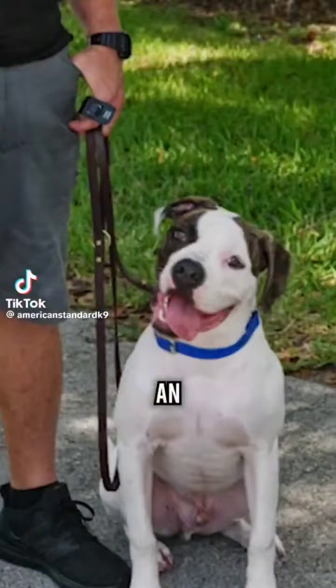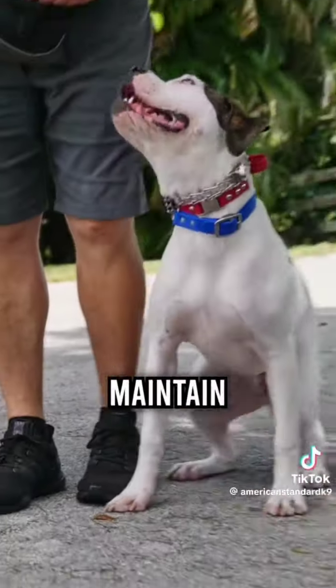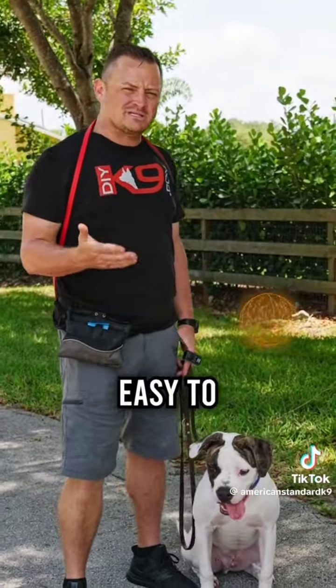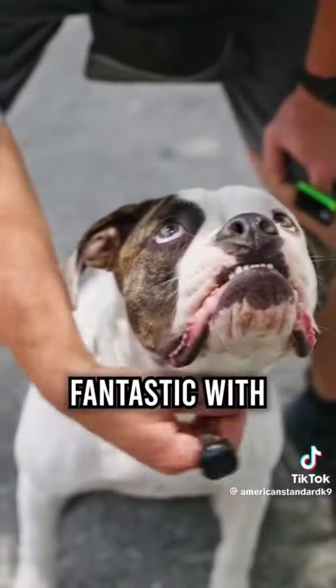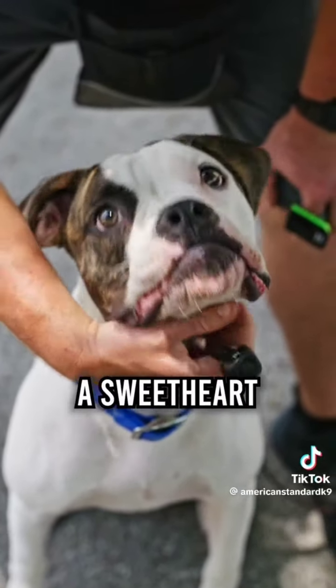Top 3 reasons an American Bulldog might be right for you and your family. So reason number 1, they're pretty easy to maintain as far as their coat. It's very short, so there's not a lot of tumbleweeds in your house, and it's pretty easy to wash them. Moving on to reason number 2, fantastic with kids and your whole family. They're sweethearts. Maximus included is a sweetheart. He is a cuddle bug.